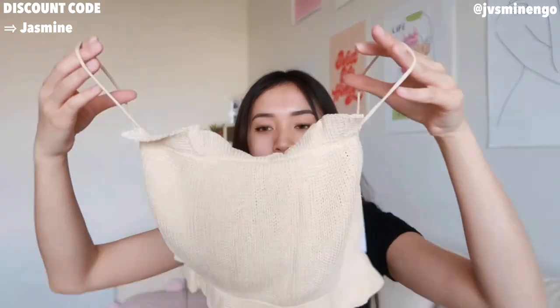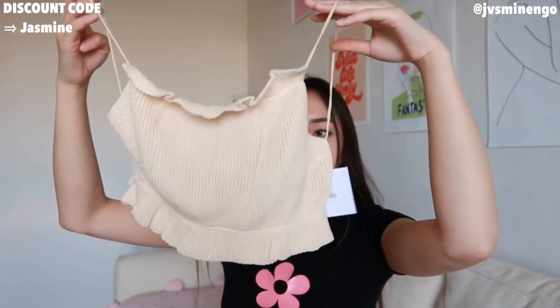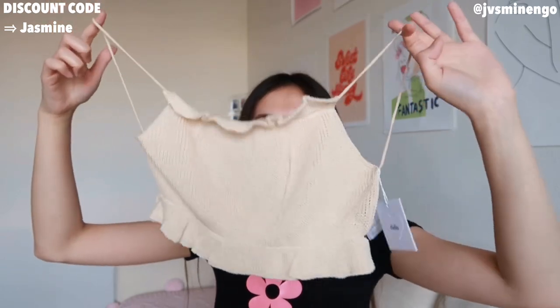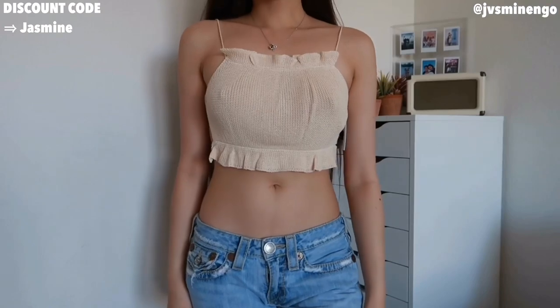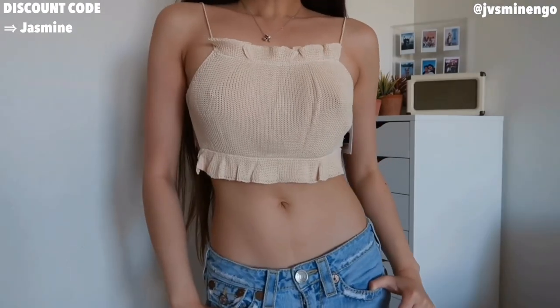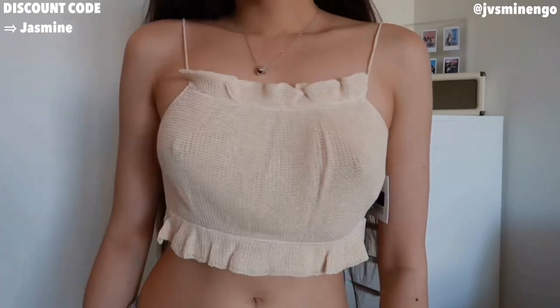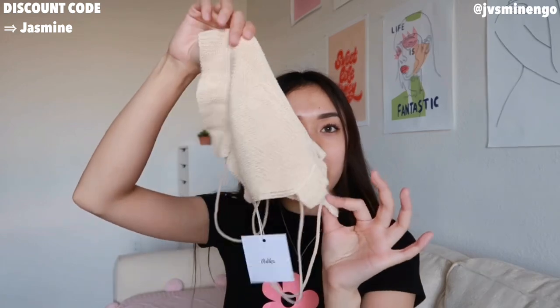This is another top that I got. This is just a really cute cream pilgrim-ish style top or milkmaid style top, but this one's definitely very scandalous. I've been seeing a lot of brands selling this style of top, but I didn't see one in this knit material yet, so I'm really excited to test this out. I will say it's definitely see-through, so you will have to wear pasties with it. Open back as well. I feel like I got so many open back items in this haul. So yeah, just a really cute knit little top.